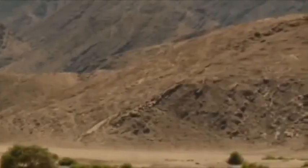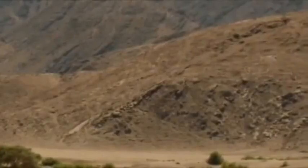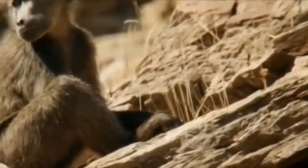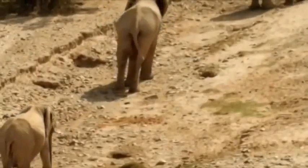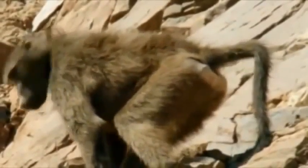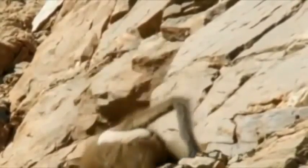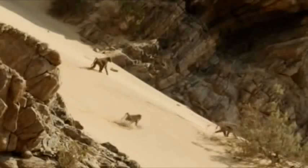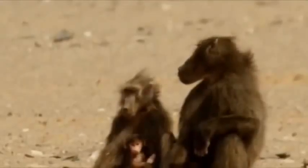In the Sand River Valley, the elephants have developed their own unique way to get water. The trees have deep roots. They're proof that there is water here. The only problem is reaching it. The baboons grow excited when the elephants arrive. They know what's coming next. The elephants are their ticket to a free drink.